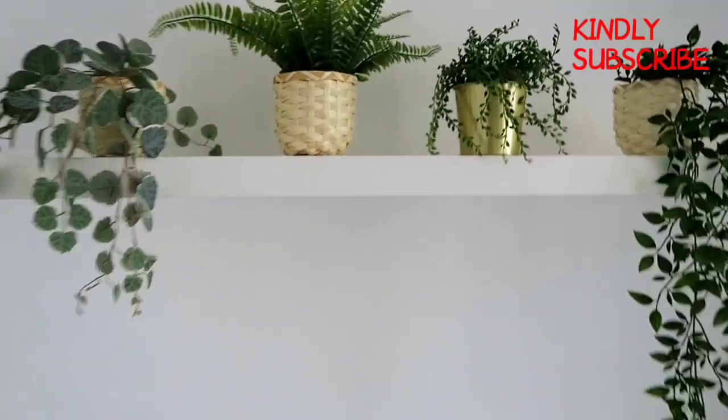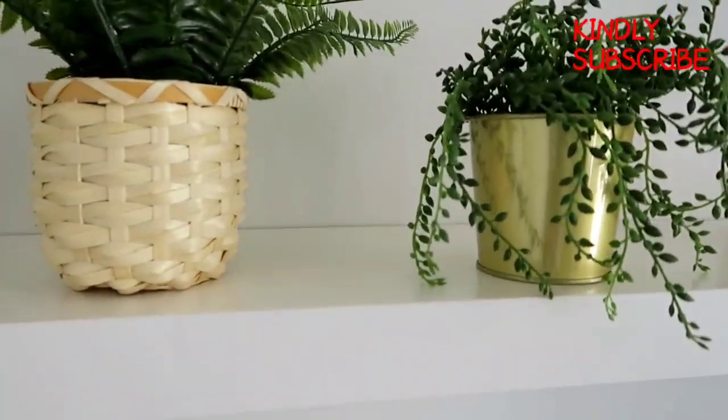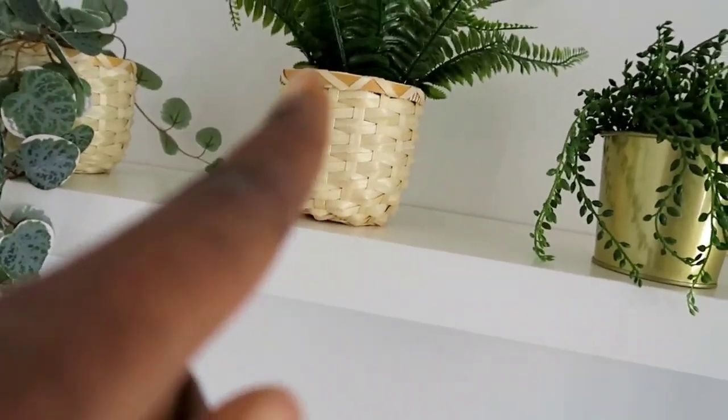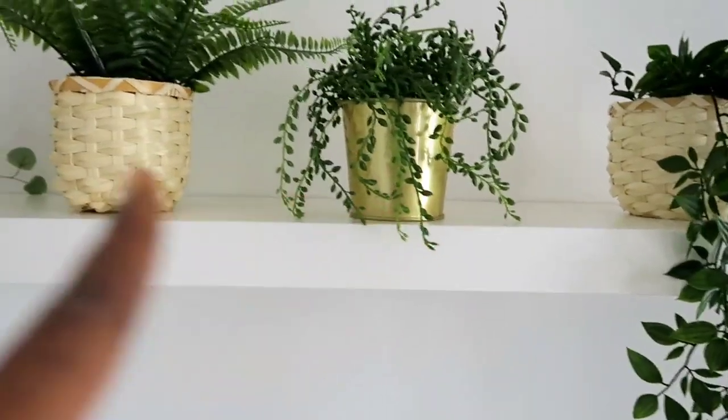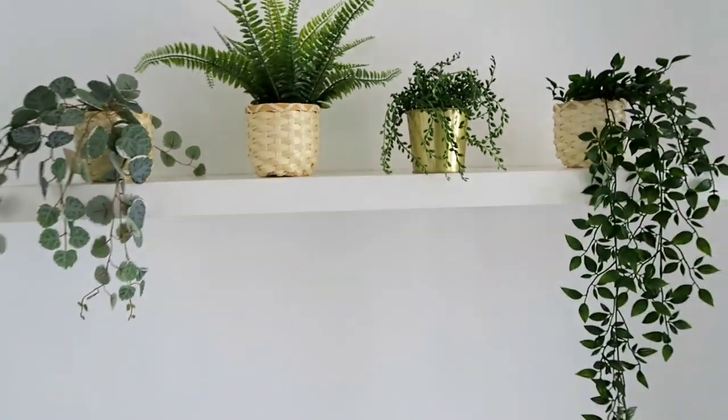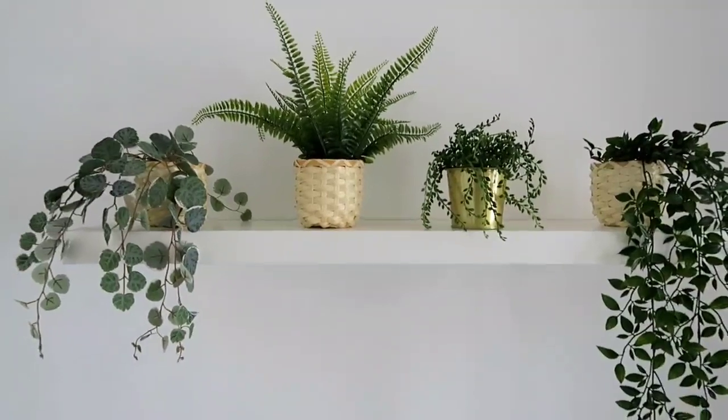It's nice, but I'm going to change this. I need to change this to this so that it can be same in the middle. So I'll take this back to the shop.